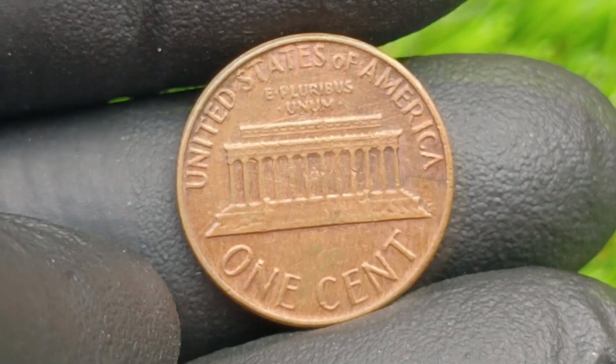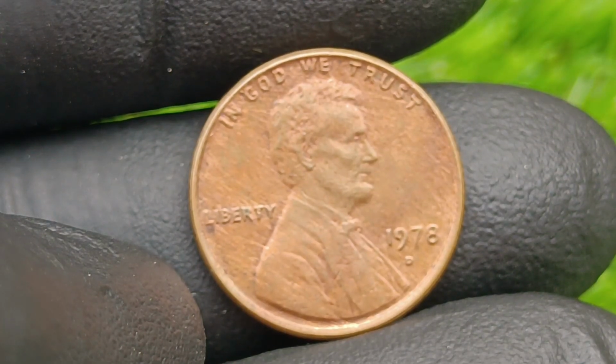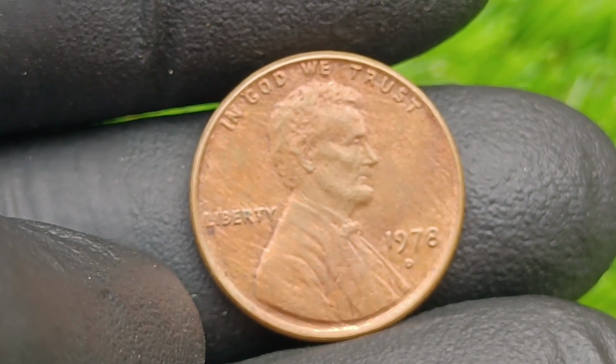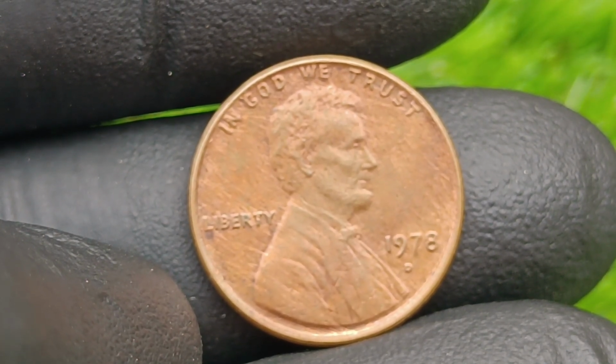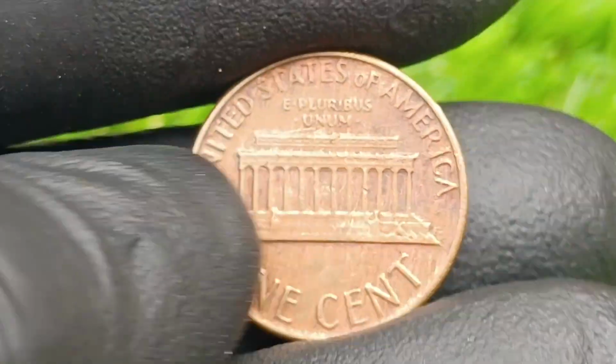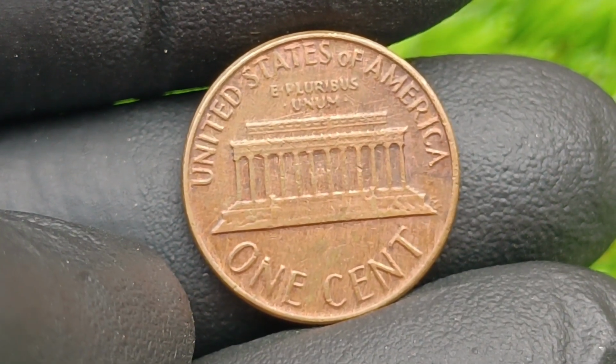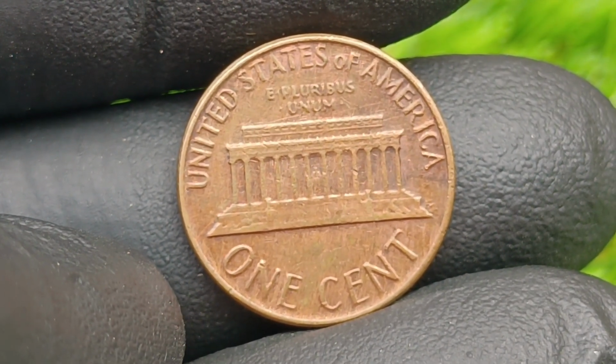But the fascination doesn't stop there, because beyond the well-documented errors, there are also theories and reported sightings of transitional error 1978 pennies struck on planchets intended for foreign coins, or even on leftover blanks meant for other U.S. denominations, like dimes or nickels.